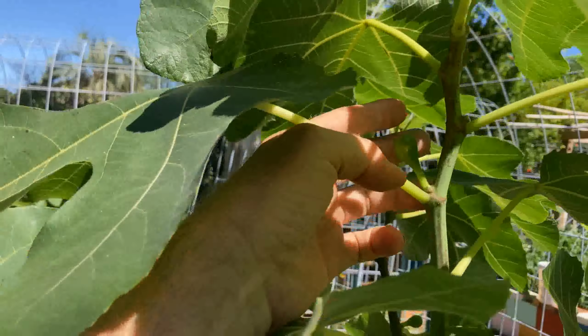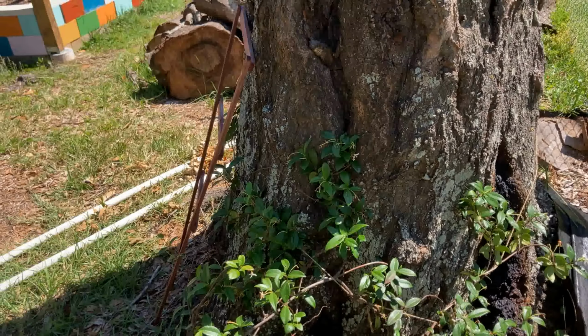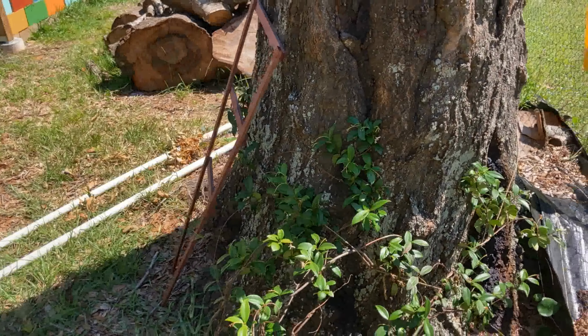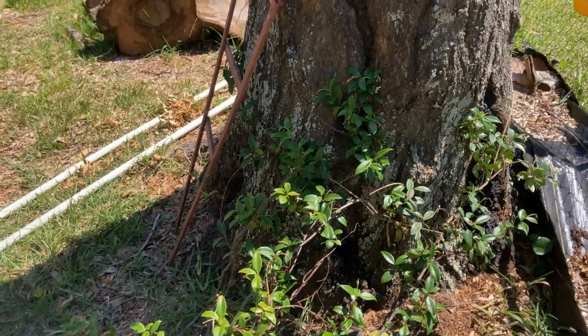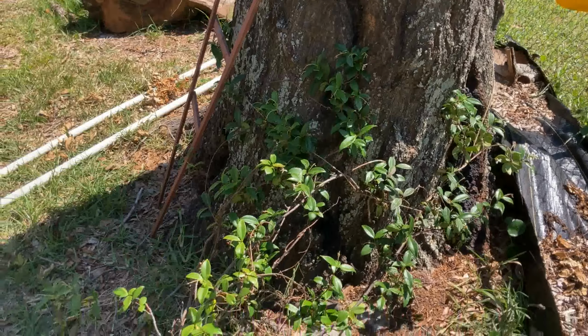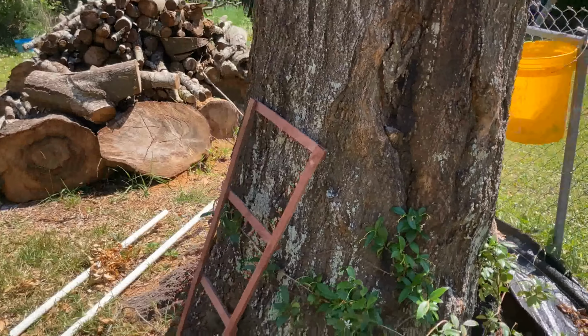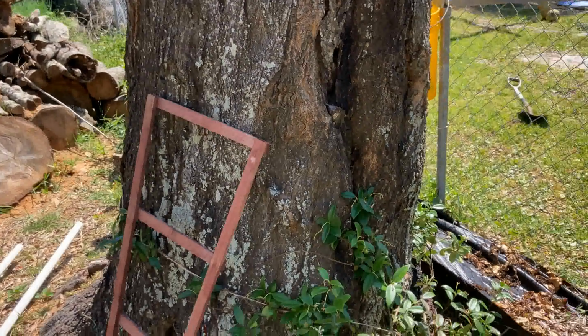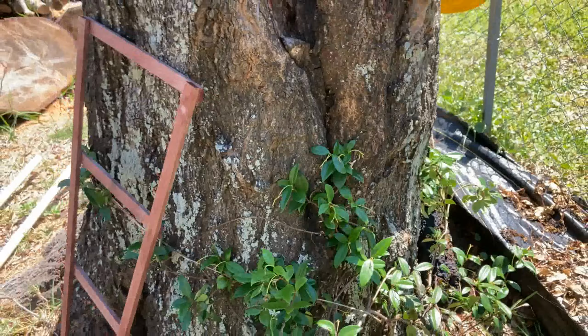Now the jasmine has no more flowers. I thought these would last a bit longer than that. There's a few little ones left, but the flowers have spent. So hopefully this thing will start focusing on growing itself and start covering the tree. We'll see how far up the tree it can get. It's about 3 foot up the tree. You can see it's trying to climb up the tree right there. It's trying, so we're going to help it along the way.